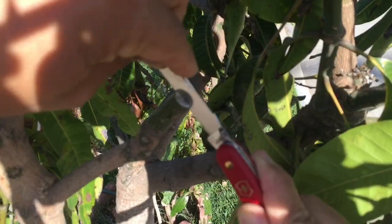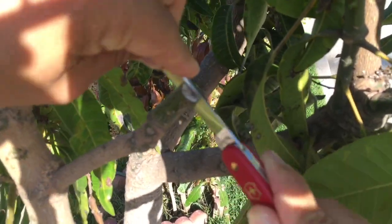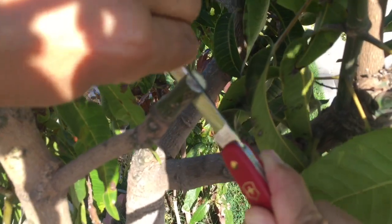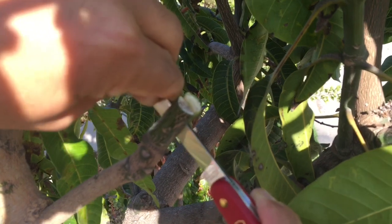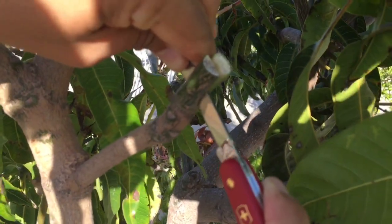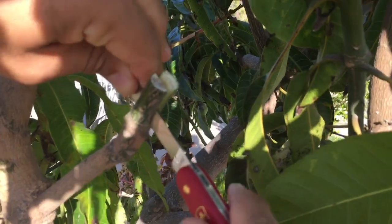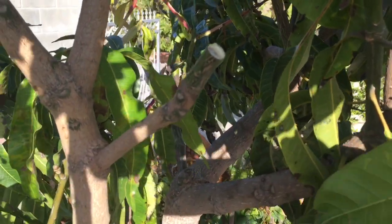Now come in, go right down the middle of this stem, about an inch, nothing more, maybe even less than an inch, really. You don't have to go down that deep. Oh, this knife is nice. It's really sharp. It's cutting this stem really easily. All right, there, that's it. Oh, careful, bring that out.